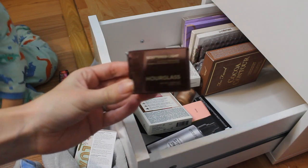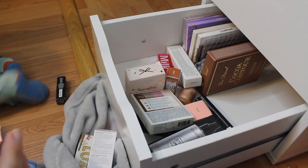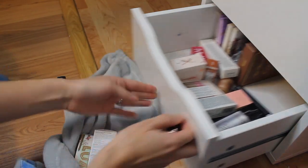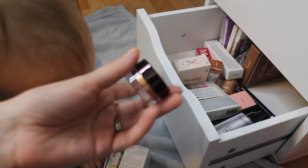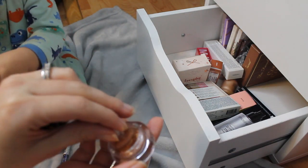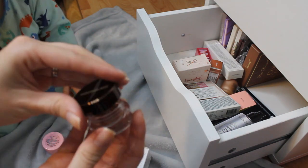The Hourglass Scattered Lights Glitter Eyeshadow in the shade Foil. Again, this is a product that was in BoxyCharm that one of my sisters-in-law got. Dude, no. I'm packing it with bubble wrap. Can't eat that. They didn't think they would use this product, so I was like, heck yeah, I want to try an Hourglass glitter eyeshadow. Look how beautiful that is.